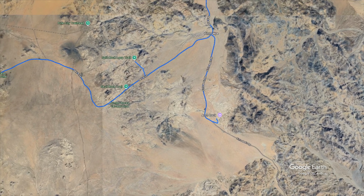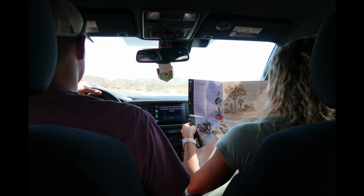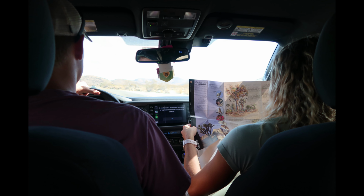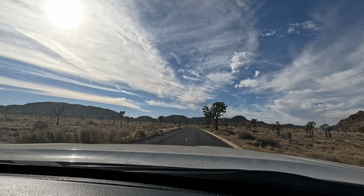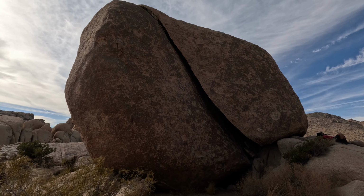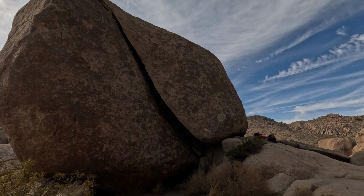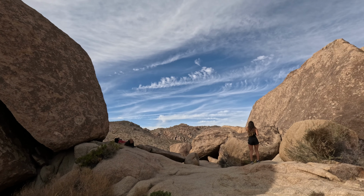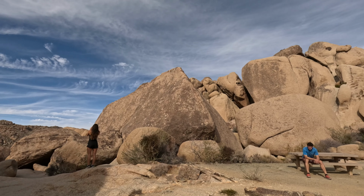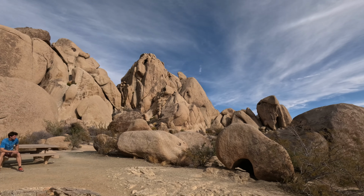After exploring Arch Rock, we drove about 20 minutes to Split Rock, another well-known stop in the park. The drive itself was scenic with wide-open desert views and more of those fascinating rock formations lining the horizon. When we arrived at Split Rock, we were a little underwhelmed. While the main rock formation was interesting, it didn't quite have the same wow factor as Arch Rock. That said, this area does feature some longer trails that looked like they could be fun to explore if we had decided to spend more time here.